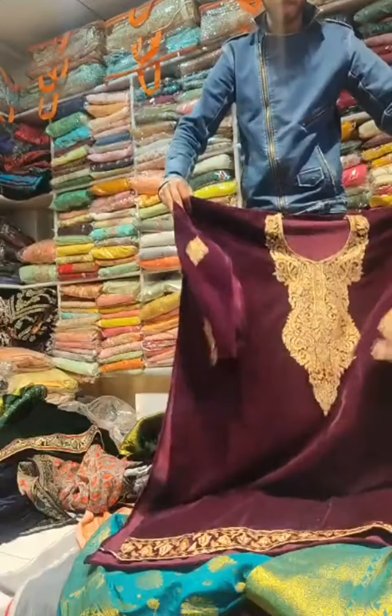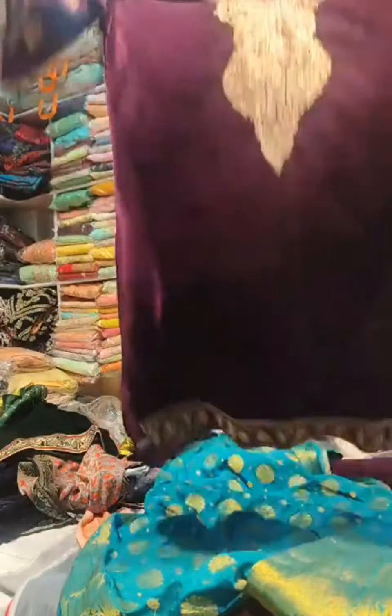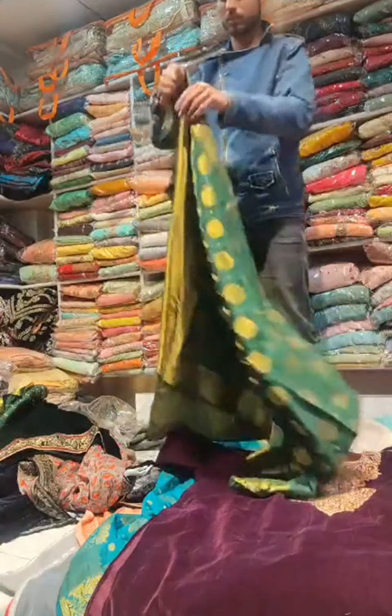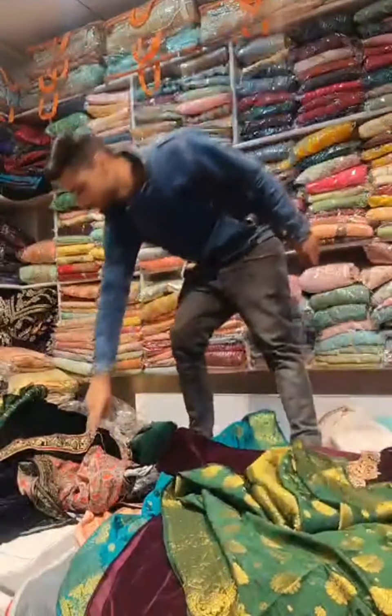Colors available. Velvet shirt with beautiful zari work, Banaras dupatta. 1600 only. Actual cost of this suit is 3200.